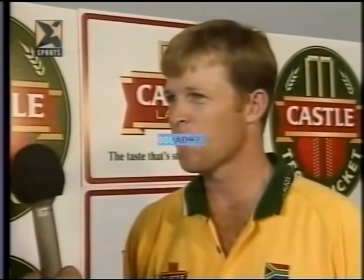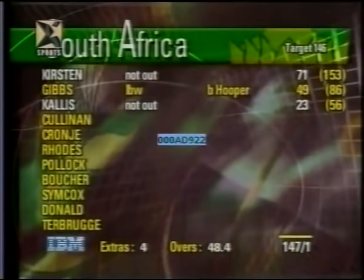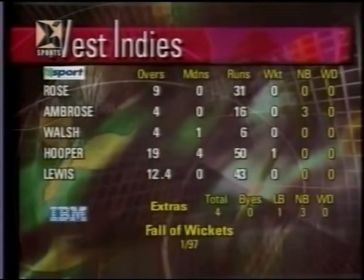Jonty, congratulations, another wonderful performance. Trevor, thank you. It was never in doubt, South Africa convincingly cruising home by 9 wickets. Kirsten and Gibbs put on 97 after 57 in the first innings, a huge impressive run chase. Gibbs played some delightful strokes, full of confidence, he might be the answer now as Kirsten's opening partner. Gibbs 49, Kirsten 71, Kallis finishing touches 23.